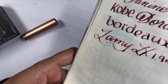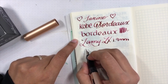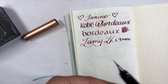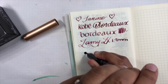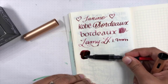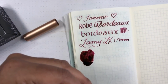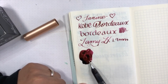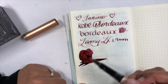Okay. Now, the thing with the stub nib here is it's not that it's dry, but it has such a wide surface to spread ink over that I don't think I would be able to make a nice juicy swab, so I'm just going to do this. All right. Let that dry a little. Give it a bit of a smearing.